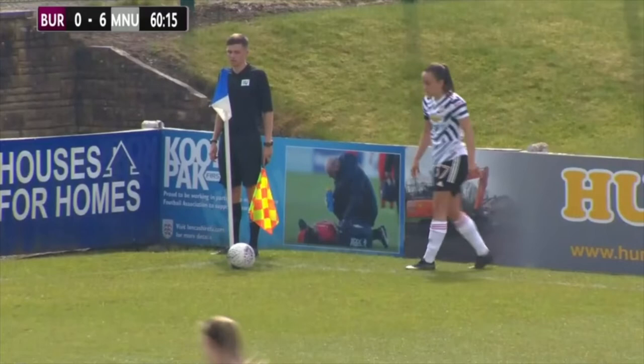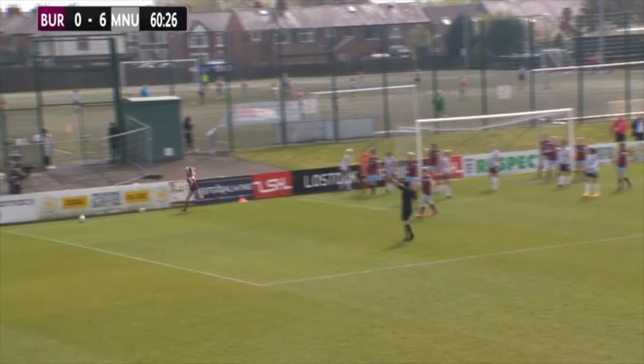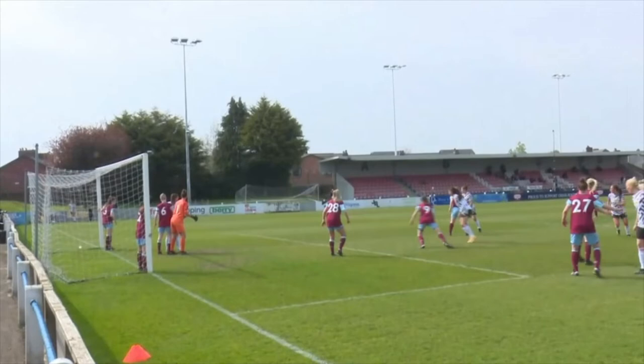It's going to be Staniforth to take the corner, right-footed out swinging. In fact, it's a pretty flat one, and Lauren Bracewell does very well to get a hand to that one because the substitute, Thoris Dottor, was just behind her. But she got up high to palm it away for another corner on the near side now, which Staniforth is going to trot across and take.